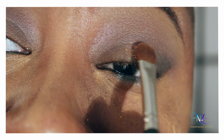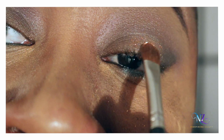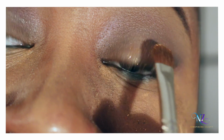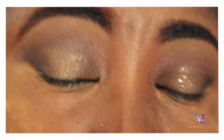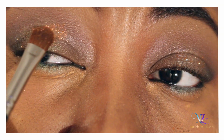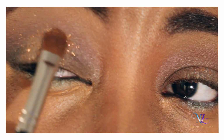Because I want the focus in the middle of my eye, I'm using white on my lower lash line, that white iridescent tone, and I'm also using gold pigmented glitter on the top of my eye, just in the middle, to keep the focus in the middle of my eye.